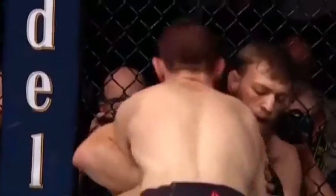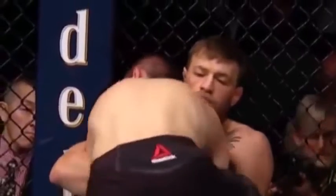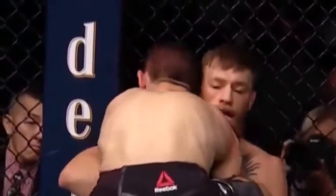Couple right hands have landed for Khabib. His first strikes of the fight. McGregor trying to control his breathing. That's a big right hand there. And what Conor's doing is he's trying to dig underhooks and stay in a ball so there's no hooks.